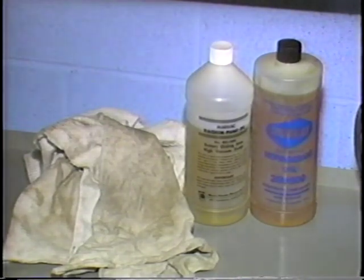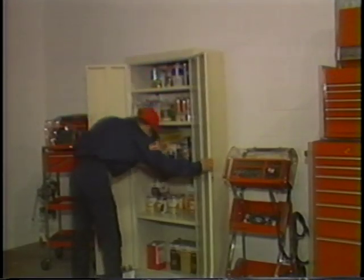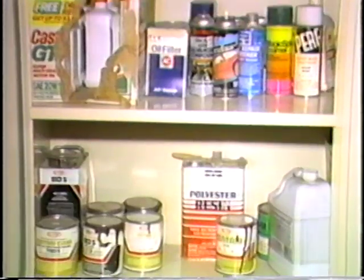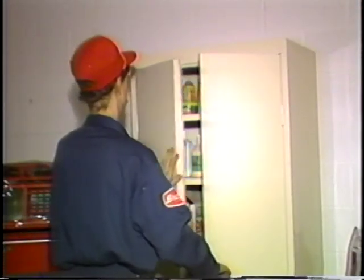Oily rags can also start fires. To avoid combustion, they should never be stored in a pile anywhere in the shop except in an approved storage can. The can must have a metal lid that will smother a fire if the rags ignite and start burning. Paint thinner and other combustible materials should be stored in a fire cabinet. This will keep these materials away from sources of sparks, flames, and heat often found in the shop. It will also help keep the shop organized and in a safer condition for working.